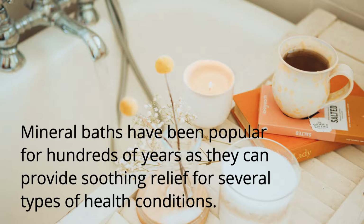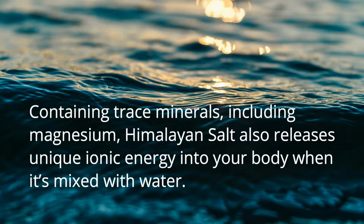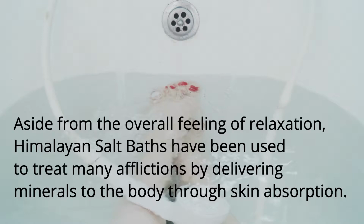Mineral baths have been popular for hundreds of years as they can provide soothing relief for several types of health conditions. Containing trace minerals, including magnesium, Himalayan salt also releases unique ionic energy into your body when it's mixed with water. Aside from the overall feeling of relaxation, Himalayan salt baths have been used to treat many afflictions by delivering minerals to the body through skin absorption.